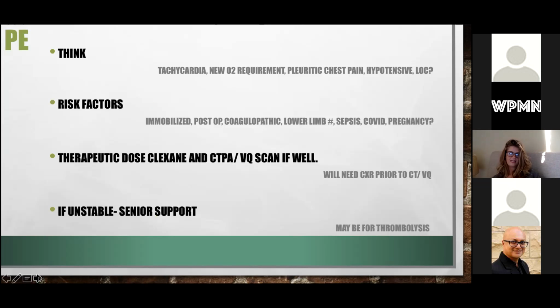Cool. PE is quite a nice and simple one. Mostly it's people with a tachycardia that's unexplained and a new oxygen requirement, a little bit of chest pain. Hypertension is a late sign. Hemoptysis you basically never see. There are other vague symptoms, but those are your main ones.